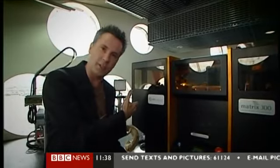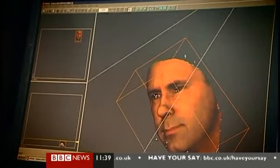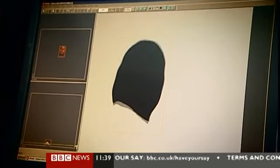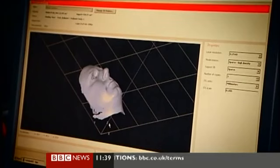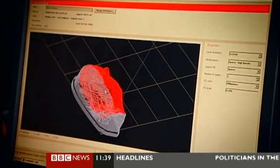Now, the data that we saw that makes up my head is sent to the computer attached to each of these printers, and each one will process it in a different way because of the way it's printed. The powder printer, for example, only needs the model to be broken up into cross sections, whereas the resin printer needs extra information in there. It needs to work out where to put support struts to keep the thing in the right shape before the resin has set in the heat.